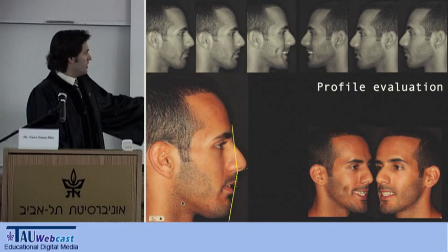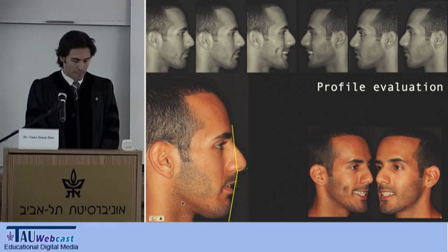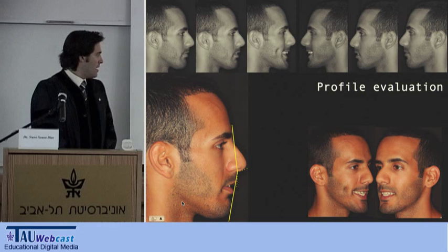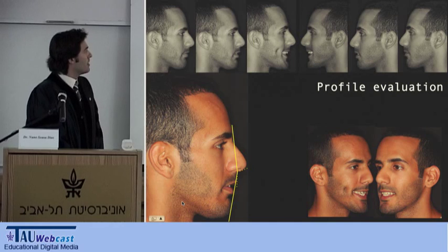What can we say about the profile evaluation, the lateral view? Here, in this picture, we can see that his profile is slightly convex, retrognatic mandible, but at the same time, he has a strong and prominent chin.